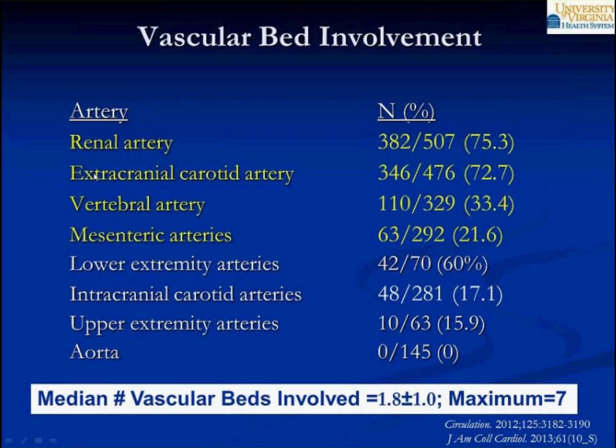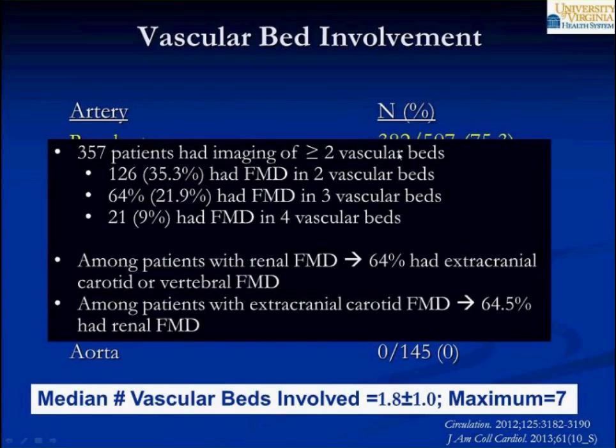Vertebral arteries were not far behind at 33.4% of patients, and mesenteric arteries were involved in 21.6% of patients. When you look at the median number of vascular beds involved, most of the patients had at least 2 vascular beds involved, with some patients having up to 7 different vascular beds involved with fibromuscular dysplasia. Now, when we looked at patients who had imaging of 2 or more vascular beds, it was interesting to see that 35.3% of patients had FMD in at least 2 vascular beds, 21.3% had FMD in 3 vascular beds, and up to 9% had FMD in 4 vascular beds.